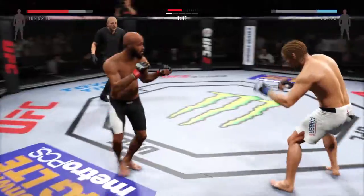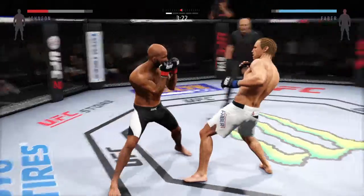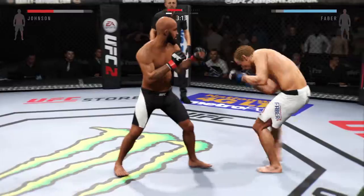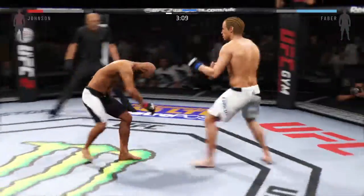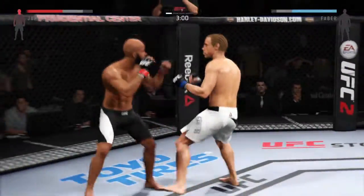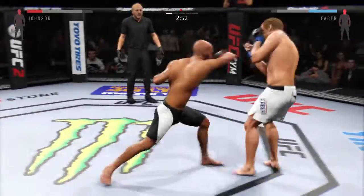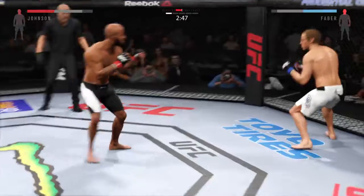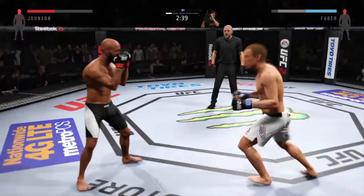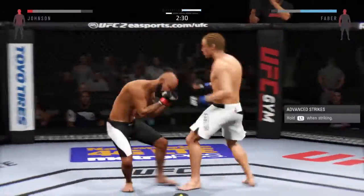And he lands again. He misses with the left hook. Hit him with the Superman punch. Nice left kick to the body. Oh, he tagged him with that hook to the head. Beautiful kick to the body. He's stumbling. Oh, that hook did damage. Oh, and he goes up top. Oh, he got rocked. Oh, he's hurt. Vicious kick to the body.